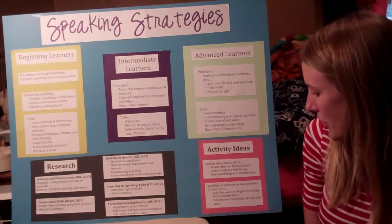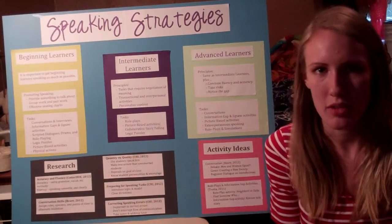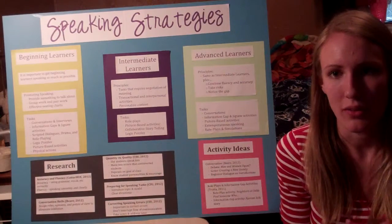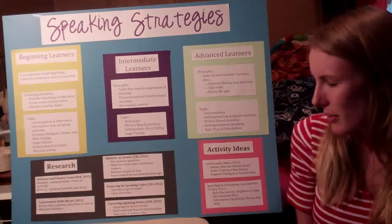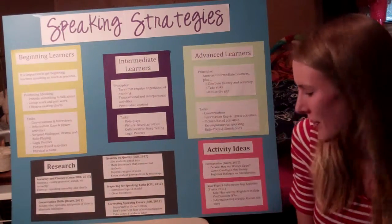Another one was find someone in the class who likes to cook, for example. And then once you found that person, you ask them questions about cooking. So like, how often do you cook? Or what do you like to cook? Things like that. So I really liked the question addition to that activity.